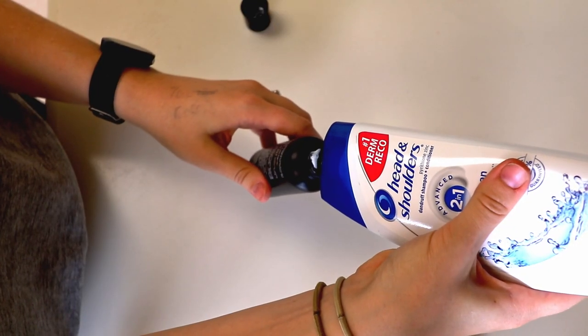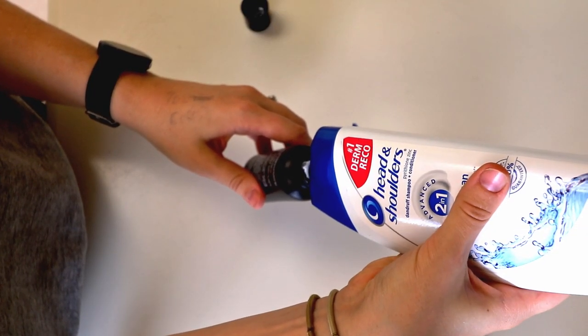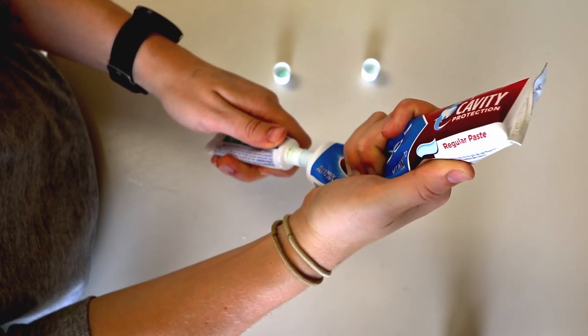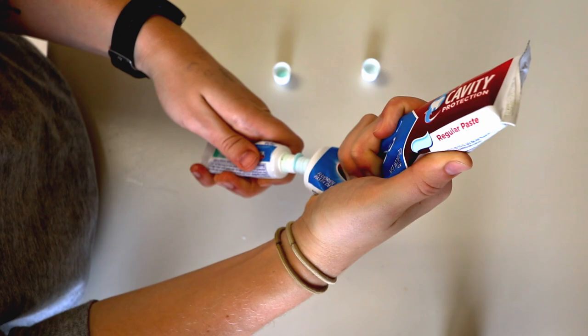Instead, I just use the containers I already had from the last time I purchased them, and then I just refill them over and over again. Also, I literally refill my own mini toothpaste. That's how dedicated I am. I also quit buying dry shampoo.